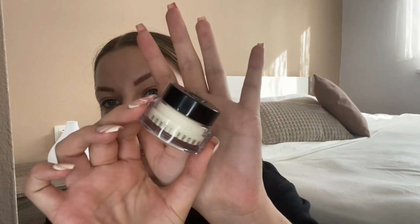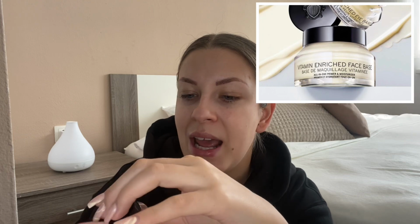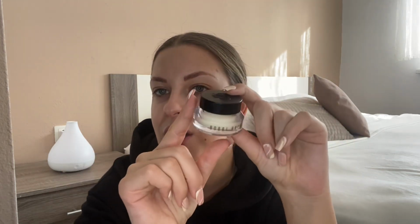So what we're gonna be trying out today is this Bobbi Brown. I'm sure you've seen and heard about this at basically anywhere and everywhere. It's a vitamin enriched face base. Basically it's an all-in-one primer and moisturizer, and it's supposed to be very hydrating.